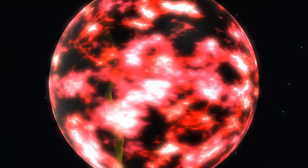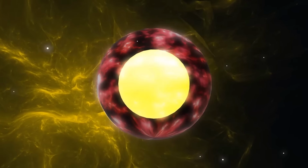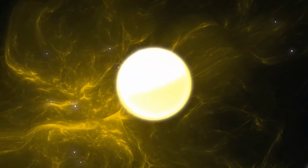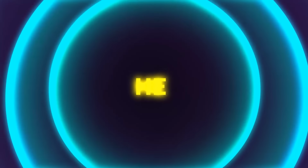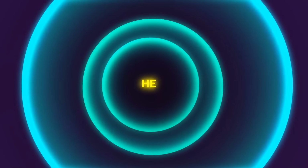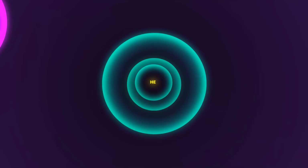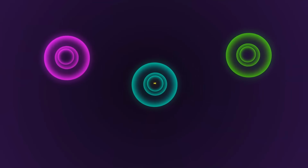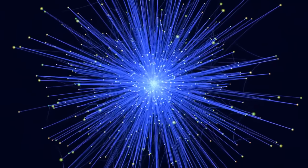After the red giant phase, the sun will shrink a bit. Its outer layers will fade away into space, leaving behind a beautiful planetary nebula. It'll be revealing its glowing core. Ooh! The core, now filled with helium, will start fusing heavier elements like oxygen and carbon. These reactions won't be as energetic, like a party with less dancing and more chill vibes.